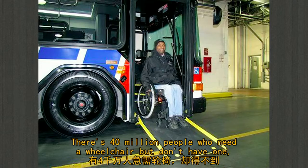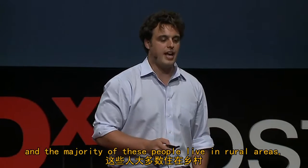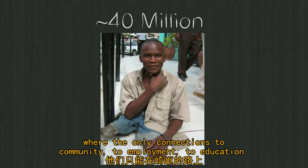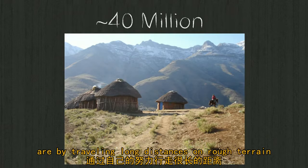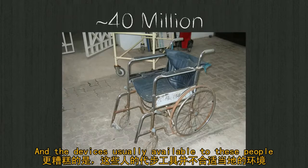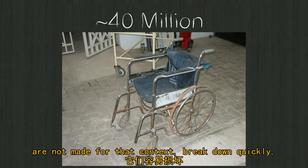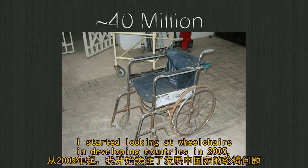But in the developing world, things are quite different. There's 40 million people who need a wheelchair but don't have one. And the majority of these people live in rural areas where the only connections to community, to employment, to education are by traveling long distances on rough terrain, often under their own power. And the devices usually available to these people are not made for that context, break down quickly, and are hard to repair.